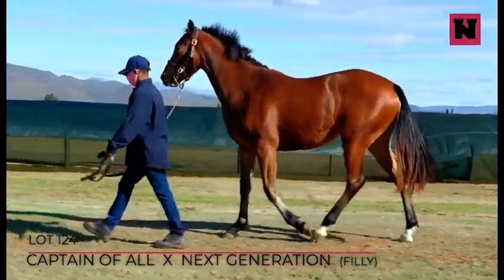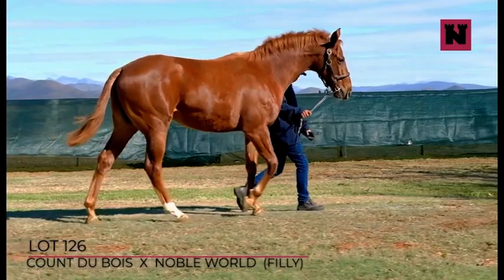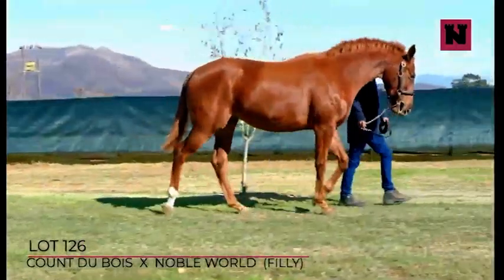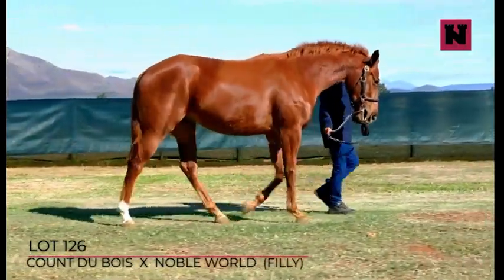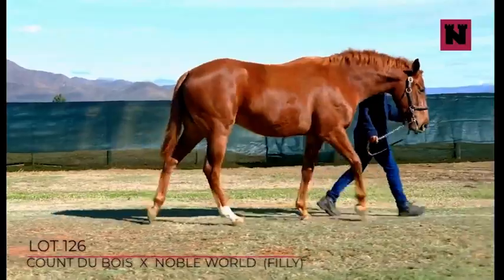Yeah, you've got a nice mix of stallions here. Lot 126, the chestnut filly by Count de Bois out of Noble World. Okay, Noble World is the family of Golden Loom, who won 22 races. And Count de Bois, I think, is just such good value for money. He's a very, very underrated stallion.